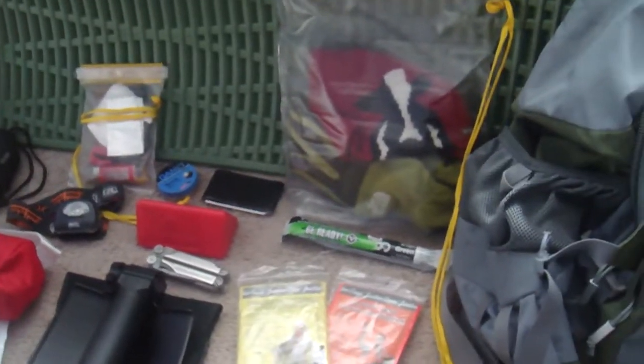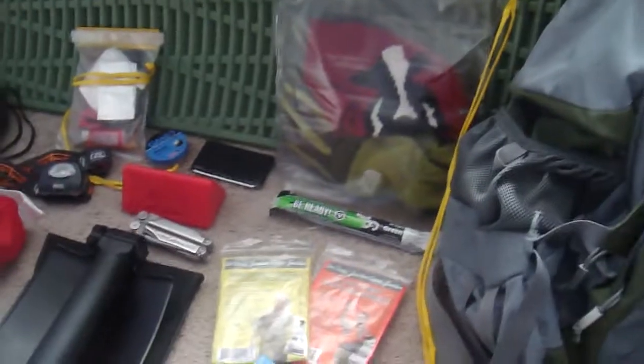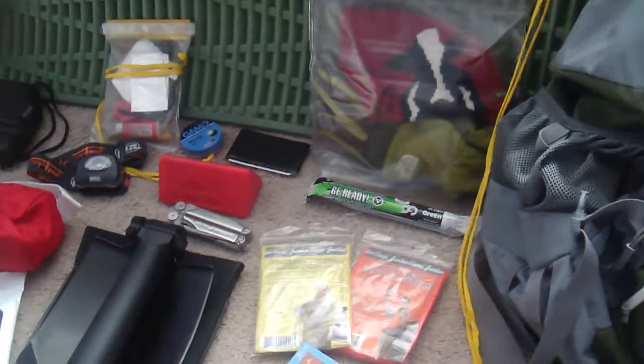Alright, I'm going to try to give a really quick rundown of my day pack, everything I carry in my day pack, my typical carry. And we'll start with the pack itself.